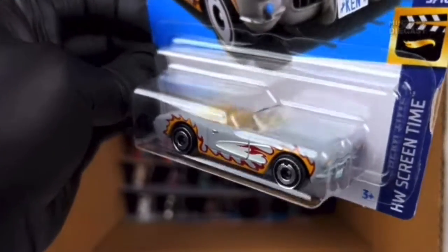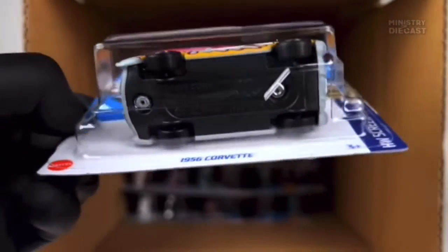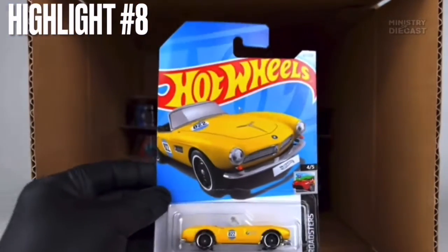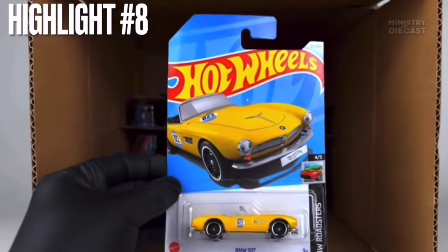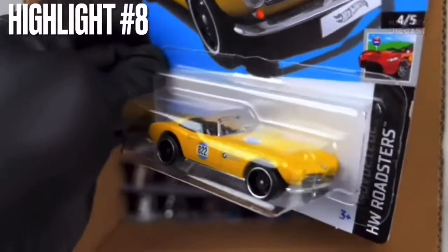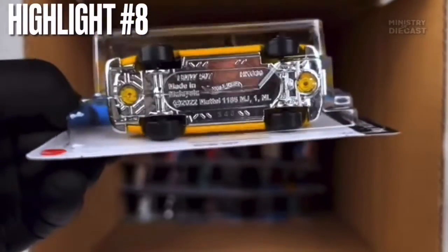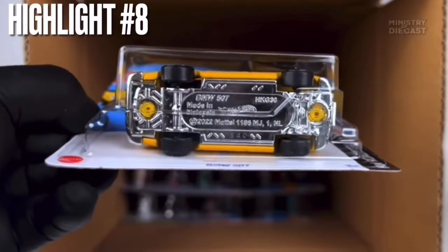Next up, we do have the 1956 Corvette. I believe this is Ken's Corvette, painted in matte grey primarily, at least. It does have flames on the side, it does receive side tampo as well as front tampo, and is on the aerodisc wheels, painted in chrome. Next up, we do have the BMW 507 being painted in what appears to be glossy yellow, although it kind of looks slightly metallic. It might be metallic yellow. It does receive side tampo as well as top tampo, and is rolling on the steely wheels, which have been done in black with a chrome lip.